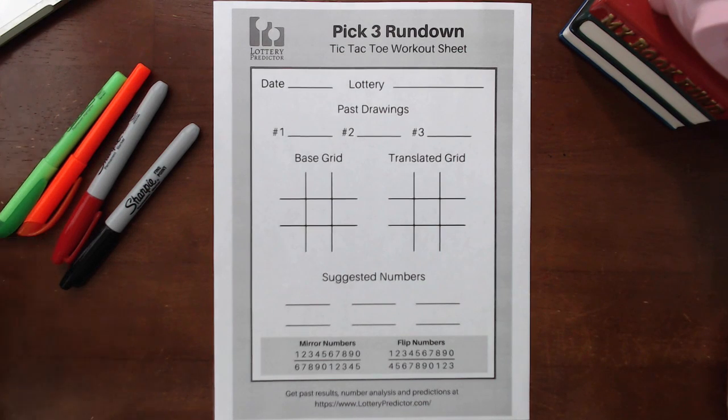Welcome back, lottery fans. Today I'm going to run through the top 3 Pick 3 rundowns that have been working for me so far in February. And these have been working across multiple different states, so that's why you can use these in multiple different states.